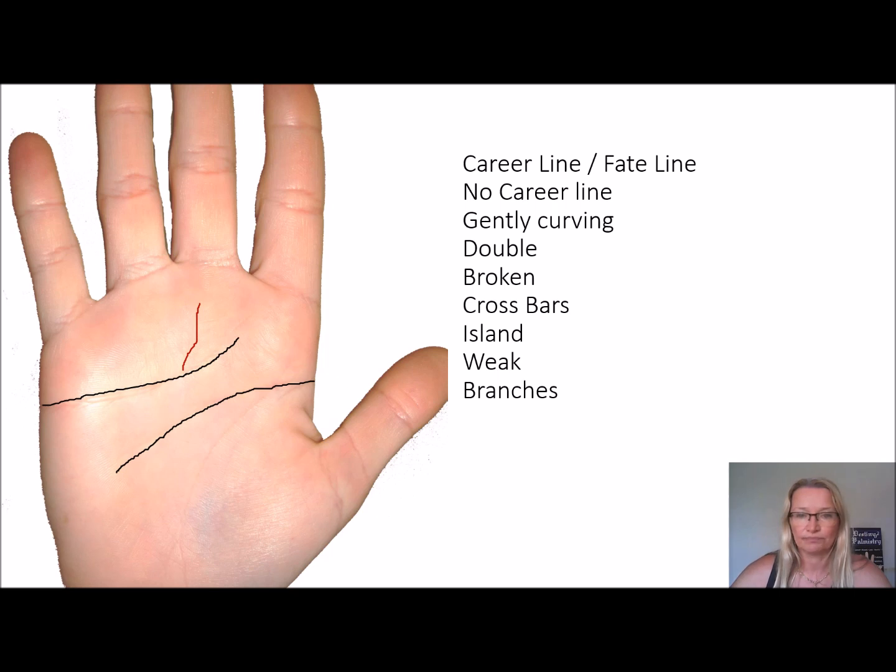So if it's not a clean break, and it's an overlapping break, the fate line, career line, might shift over to another direction. And what that means is the career is most likely shifting to another direction. And because they're overlapping, there has been this period of planning.